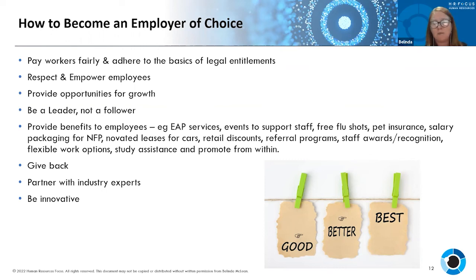Study assistance programs, so helping support, so somebody might be employed with you, but they want to become qualified, so you can support that with them. And then promoting from within. I think sometimes we often look outside without looking at promoting within an organisation. I think that's something you should always try to do where you can, if possible.